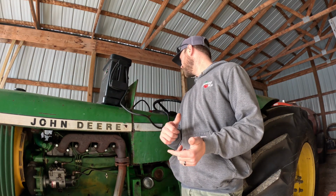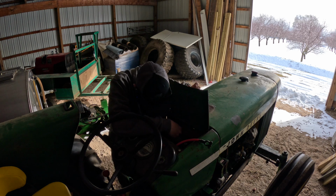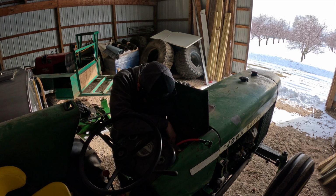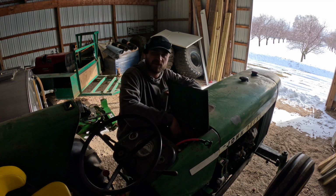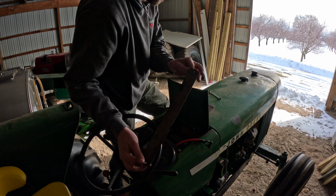I'm just gonna take the battery all the way out. We'll take it to the shop and we'll hook it up to the charger, and we'll try it again tomorrow to see if we can get this to fire back up. We're gonna have to pull the battery off. I already got the cables undone, but somebody went crazy with the battery lockdown. This is what I'm talking about. We gotta get that off.